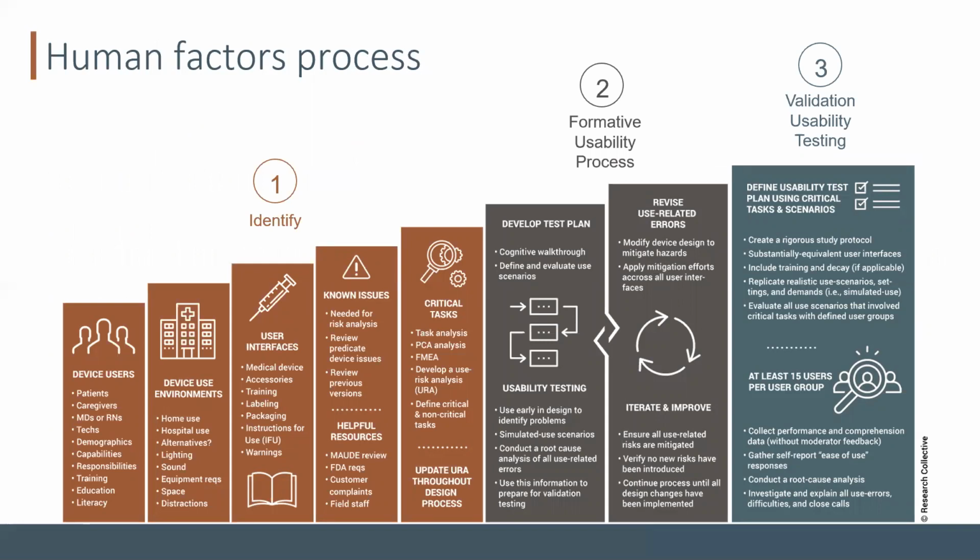This diagram is something we created a few years ago to describe this human factors process or human-centered design process that is described in the guidance documents, the FDA guidance and 62366. And so what we see here is it really can be broken down to 3 main steps. The first step being identifying our users, the environments in which they use the product, the device user interfaces, which includes the device itself, training, labeling, packaging, and then going outside and seeing if there are any known issues with this product. Is there anything out there that we know is potentially problematic with maybe a previous product or a product like ours, that we should make sure that in designing this new product, we're not repeating those same mistakes.